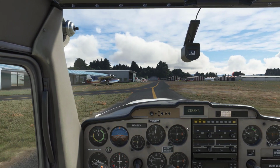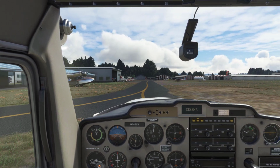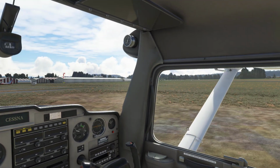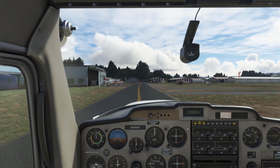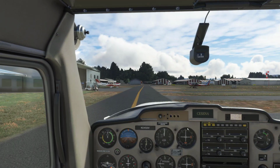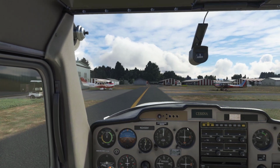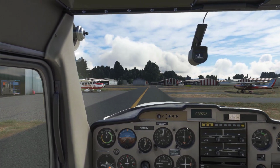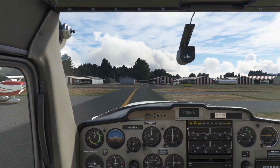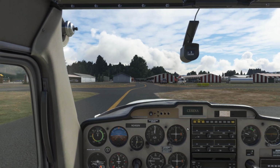So here we are at Harvey Field, S43. This is a payware scenery by Orbx. They've done a fabulous job here. You see this one's much more, this is a much bigger airport. It's still a nice GA airport, but it has a lot more features than the first airfield did.